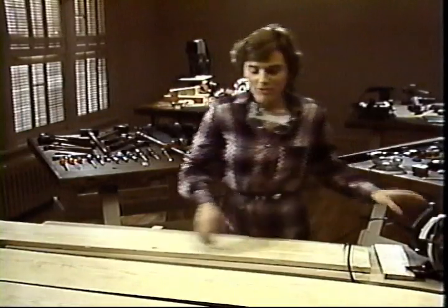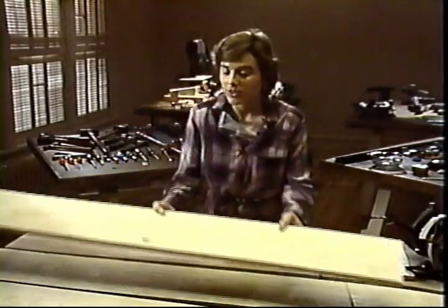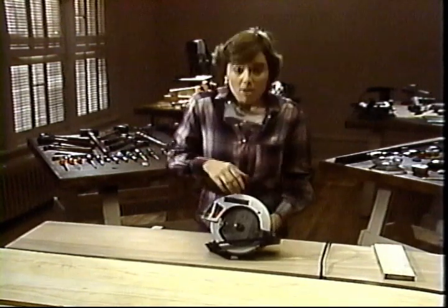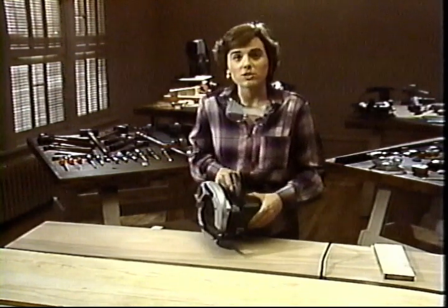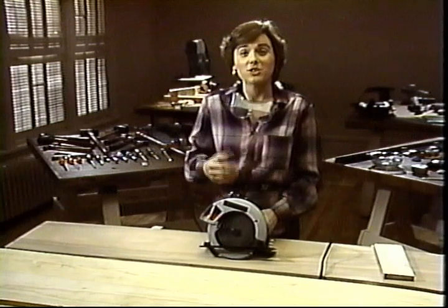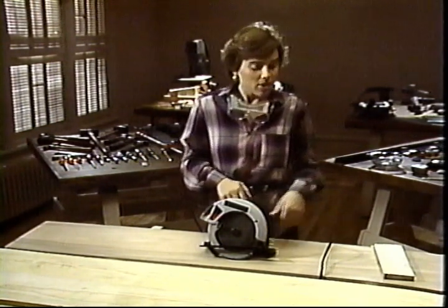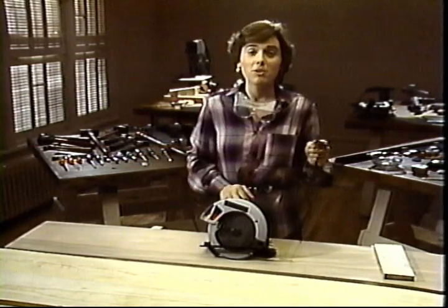Now, the first bit of advice that I can give you is to make sure that you use the right blade for the kind of job that you're doing. This one here is a combination blade. But when I say right kind of blade, I don't mean just the blade for a given material or the type of cut that you want, but that your blade be sharp and clean. Now, if you're cutting and you encounter increased resistance or the wood is actually smoking, this is a definite signal that it's overdue to change your blade. But don't, under any circumstances, ever change your blade with your saw plugged in.